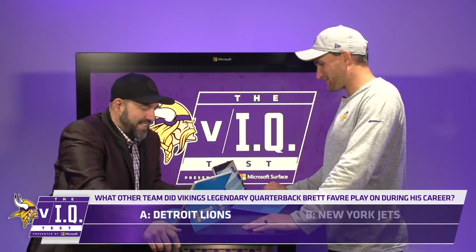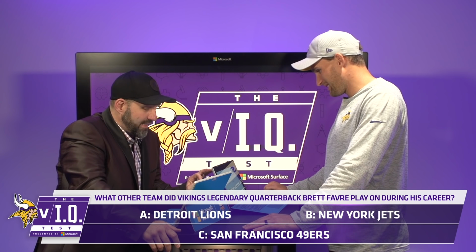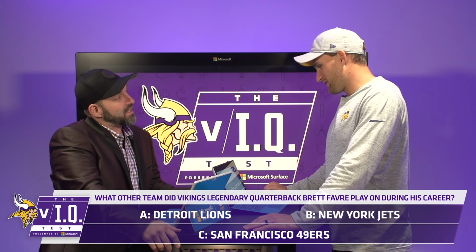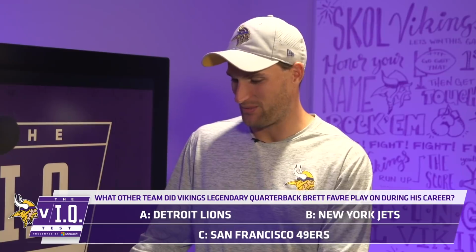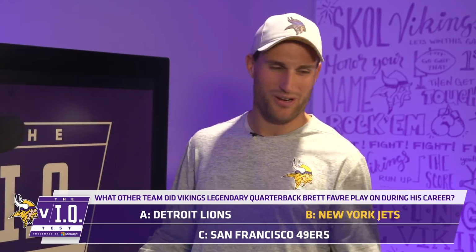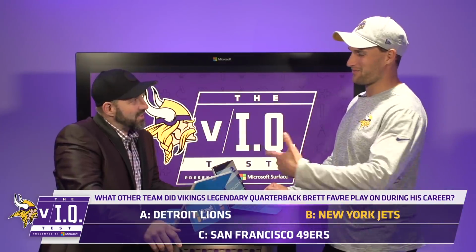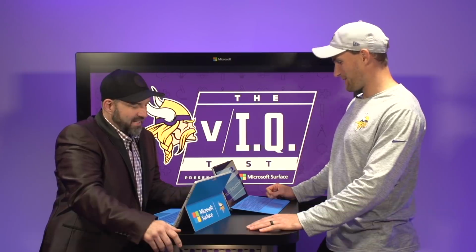What other team did the Vikings legendary quarterback Brett Favre play for? Was it the Detroit Lions, the New York Jets, or the San Francisco 49ers? So Brett played for the Jets for one season, and he never played for the Lions or the 49ers. So I'm going to go with B, Jets. Final answer? Final answer. That is correct. Kind of threw me off, though, for a second. I know. Because you forget about that 1 year. You remember him as a Viking. You remember him with that team in Wisconsin. But forgot about the Jets. That was a heck of a year he had here, too.